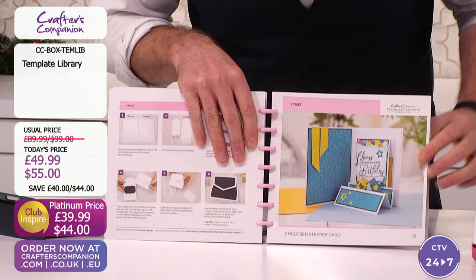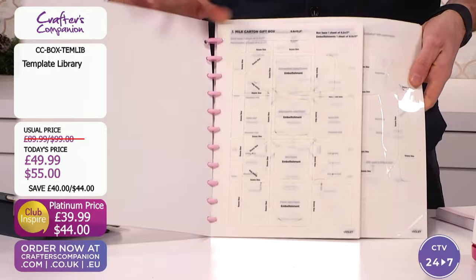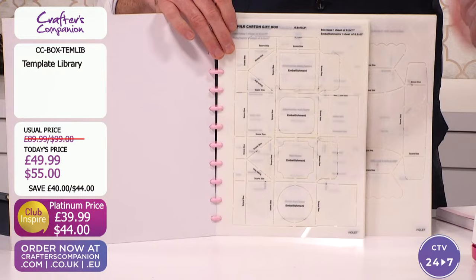We could go on and on, but that's your recipe booklet, as it were. And as I say, you've then got all of the templates included in here too, and you simply marry up the number, select the number with the template that matches up. So this one here would be creating your milk carton gift box. It even tells you the size of cardstock you're going to need. You've got embellishments in there, it tells you where to score, tells you where to cut, of course, as well. It could not be any more simple.